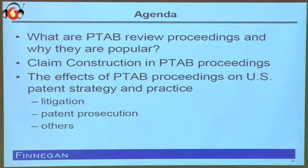Then we'll talk about some of the practical effects. What are the effects of PTAB proceedings on U.S. patent strategy and practice? To give you an idea of what these proceedings and essentially their effectiveness has done to U.S. patent practice.